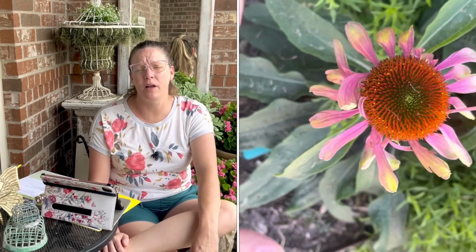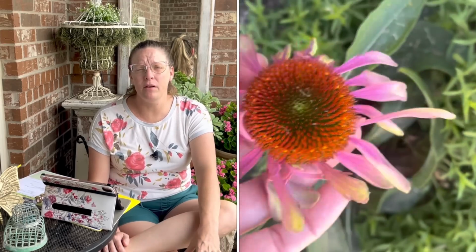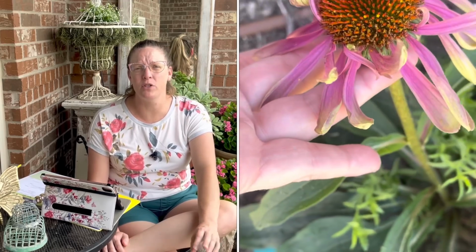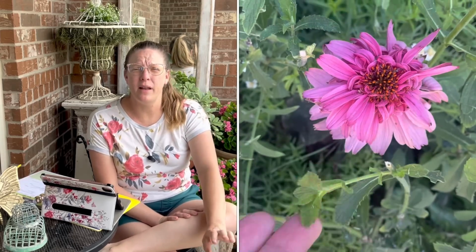Coneflowers need full sun. That's minimum 6 to 8 hours a day. They are pretty drought tolerant, but they do need to be watered regularly when they're being established. They do self-seed a little bit. They're not very aggressive and big spreaders, but they will self-seed. When they self-seed, it's very easy to dig up wherever this new seedling comes up and move it somewhere else in your garden. If they're native to your area, they don't need a lot of fertilizer.